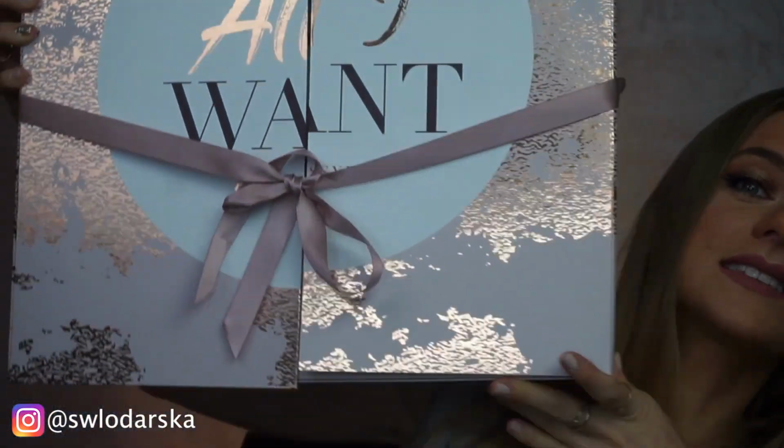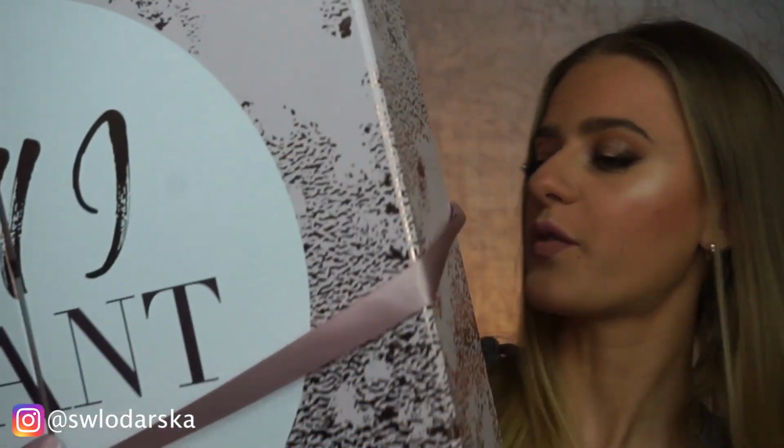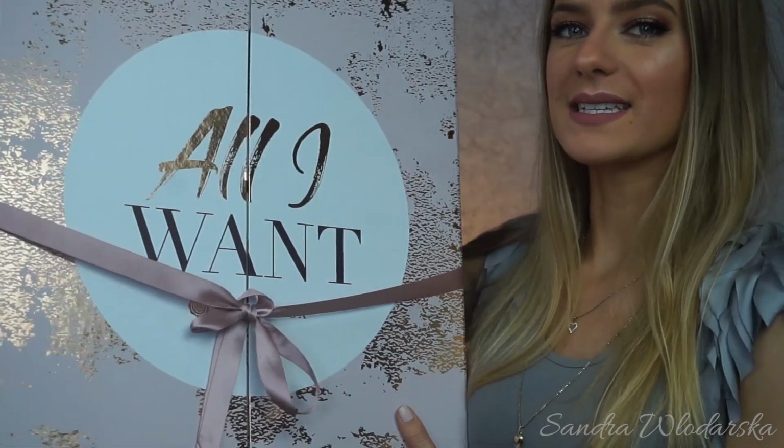So, today, this is so big, I don't even know if the frame is enough, and it's not. As you see, this is my Beauty Advent Calendar from Glossybox. Yeah, so it's from Glossybox. This is the 2018 version. I love the packaging. It is so pretty, and I thought I am going to open this up and show you guys what is inside each and every little compartment. I am going to hold it up like this.